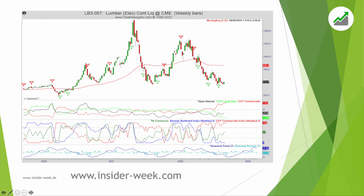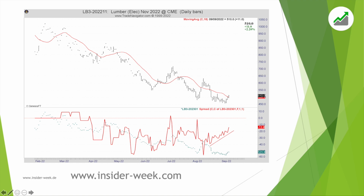As you can see, we received a buy signal at a strong support level where the price is remaining. There's just a bit more time to pass until the low of the seasonal trend is reached, and then the seasonal trend is increasing. Additionally, the commercials' net position is at an extreme position, which is also a bullish indication. Here we can see that the spreads are also increasing, which can be a bullish indication as well.